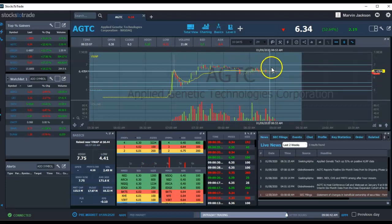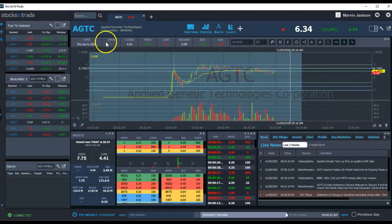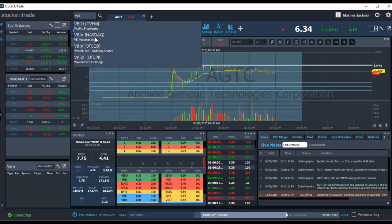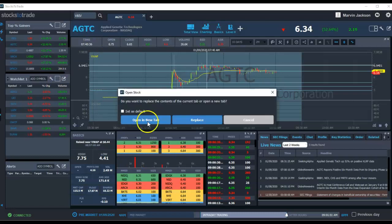So if it hangs up here, yeah, I'm gonna be a buyer up here. I want it to come here, fake us out, and pull back down in here, and I'll buy if it's on the breakout. Anyhow, VBIV, VBIV. That's the next one I see popping. So we got three that hopefully I can get through all three of these.